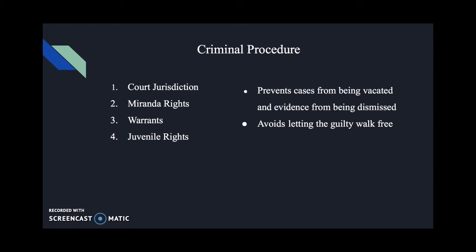In particular, we will be going over the recent changes in 4 different areas of criminal procedure. The first one is court jurisdiction, which is what kind of procedural rules the court has to follow, and in what kind of situations the court is able to exercise its authority. The second is Miranda rights, which, as all of you know, are the rights that anybody brought in for questioning is read to make sure that they don't self-incriminate and understand all of their rights under the Bill of Rights.